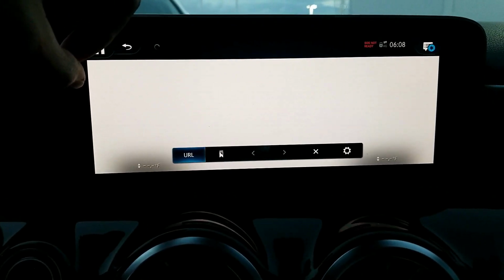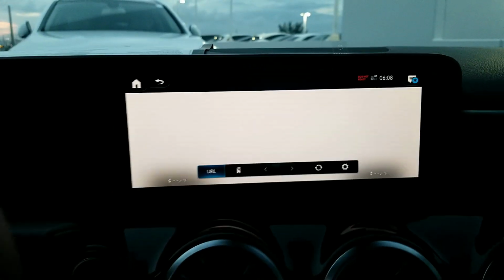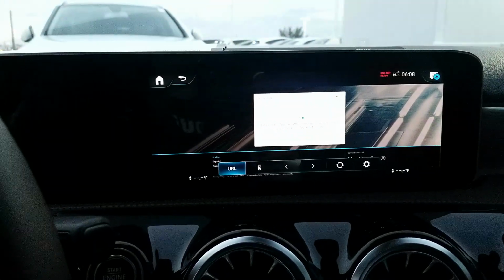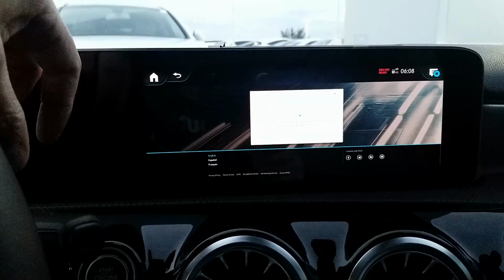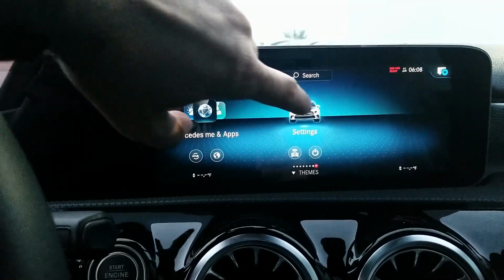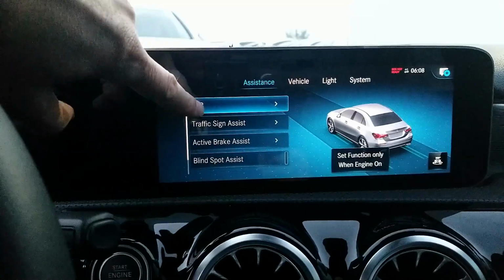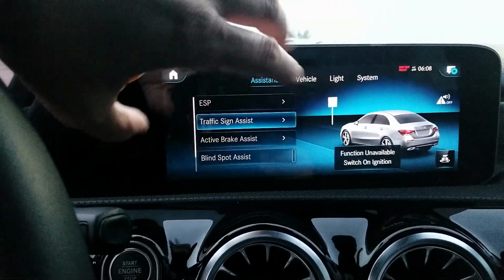Very smart things in this car. I believe it's not connected right now, so I'm trying, but there's nothing showing. Once you have a connection, everything's gonna be showing in this car. So it has to be activated. I believe it's gonna be active with AT&T. So in this you can access the different assistant controls that you have on the car.